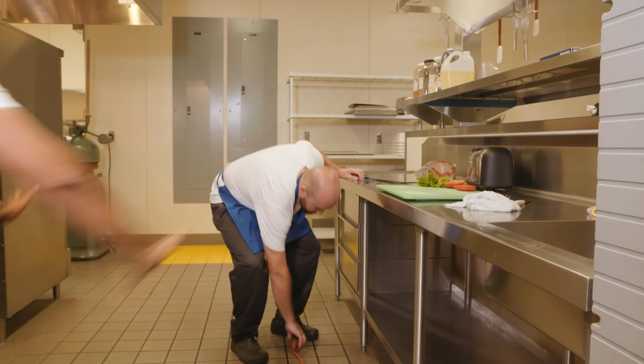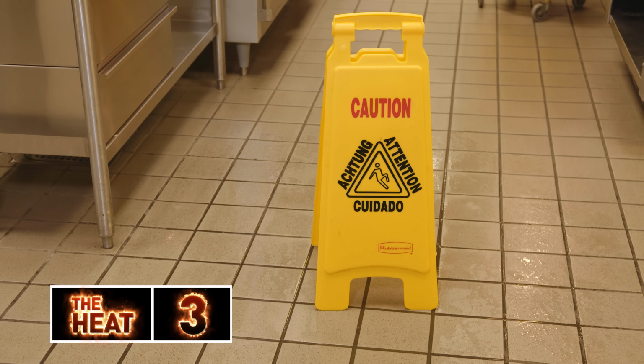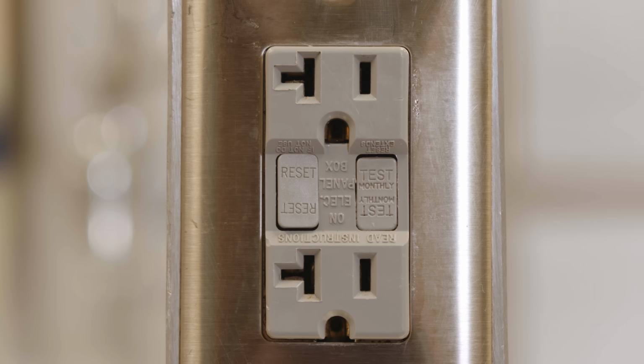Use extreme caution working around water and electricity. And remember, any equipment that's near a potentially wet area must be on a GFCI system.